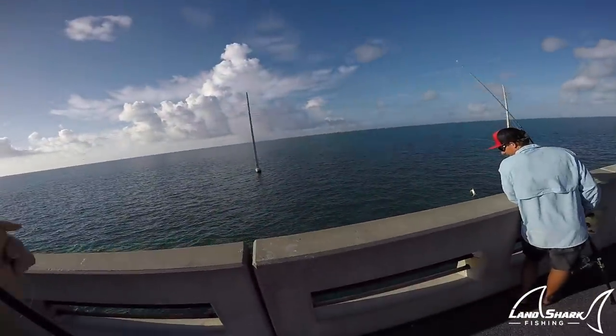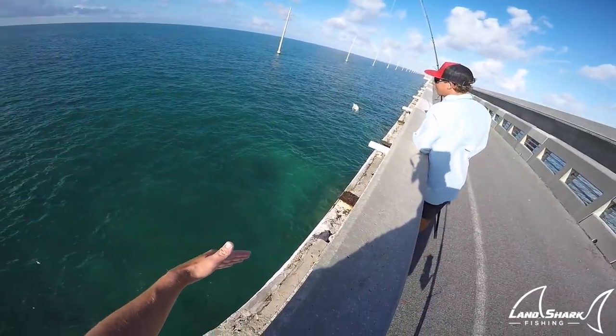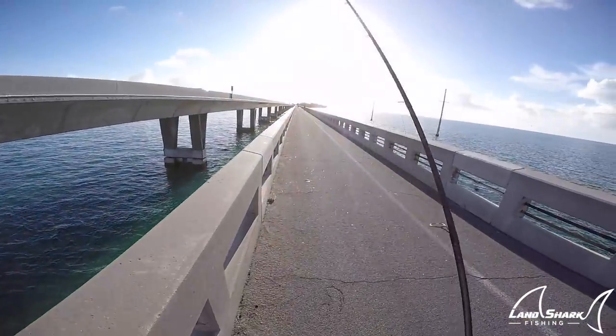And that's the problem. We're fishing an incoming tide, so the water's going from there to here. And as we get them straight up and down, they're just slowly getting pushed under the bridge. And the problem is if we fish under this bridge, we've got that piling to worry about and that piling to worry about. And we've both lost fish to that piling yesterday.